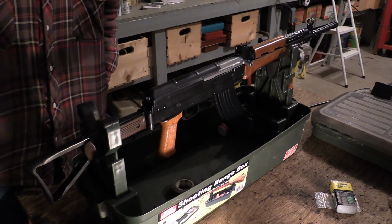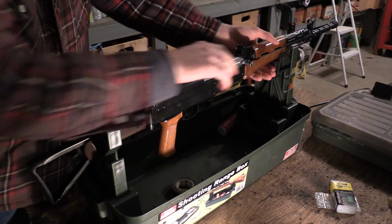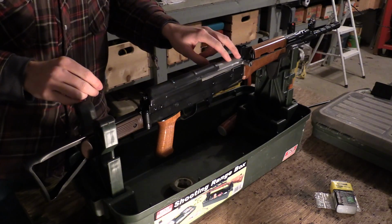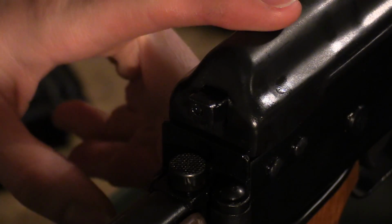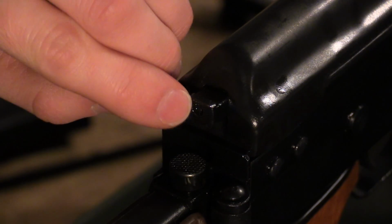After making sure that the gun is safe, go ahead and take out the magazine and then charge the action. The reason why I'm charging the action is simply to cock the hammer back, and that just makes taking out the bolt later on just that much easier. It's totally optional though. Now the next step is to remove the dust cover. To take that out, all you have to do is push in this button, and they got that little dimple on the end of the button there.